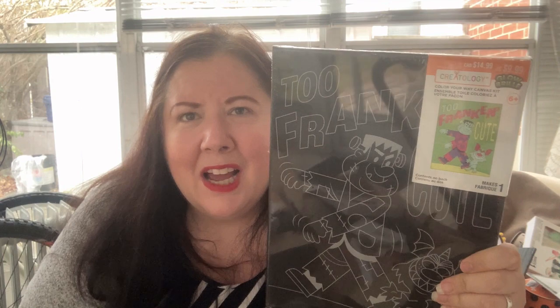The last thing in the box is another one of these. Let me know what you think. For $30, we got all of this. If you really love Halloween or you have young kids that love this type of stuff, I think it's great. I really do. I still think it's a bargain if it's something you want.